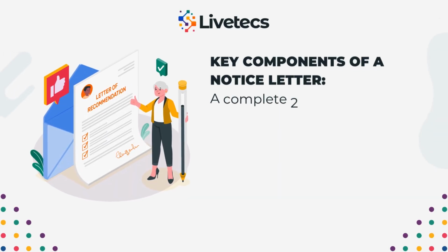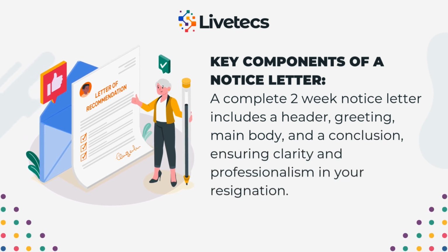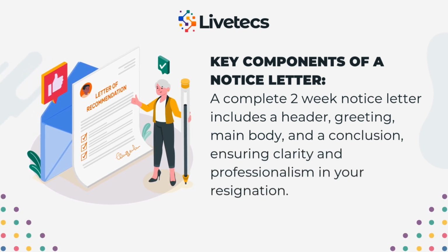Key components of a notice letter. A complete 2-week notice letter includes a header, greeting, main body, and a conclusion, ensuring clarity and professionalism in your resignation.